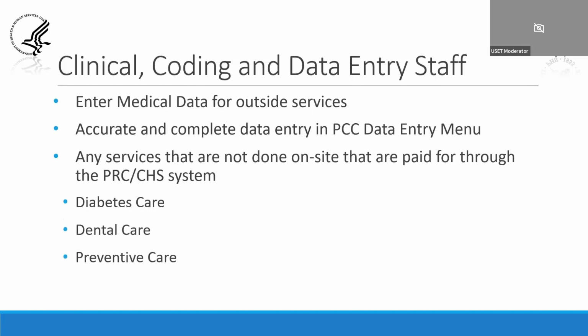You want to make sure that you are entering medical data for outside services. So if you're doing referrals, if you're doing PRC services, and you are actually paying for those visits, when you are closing those visits, again, you want to make sure you're putting ICD-10 codes, CPT codes in. If you don't, when you close the purchase order, then you have to go back in and enter it anyways, if you want to get credit.